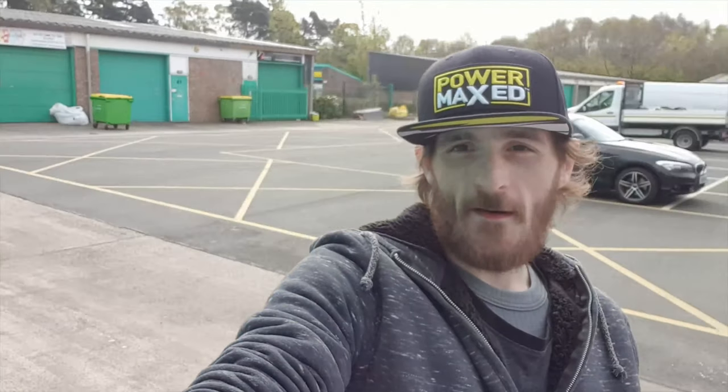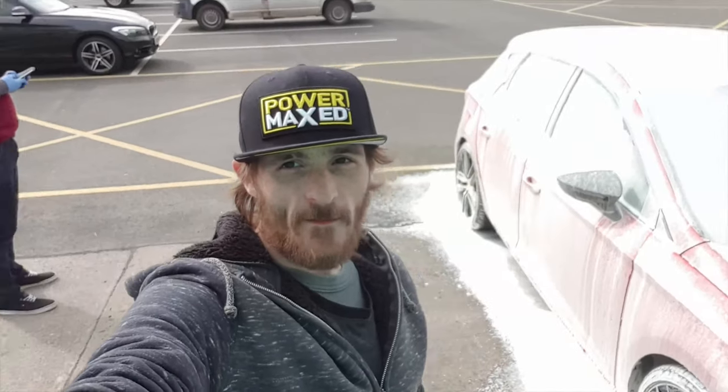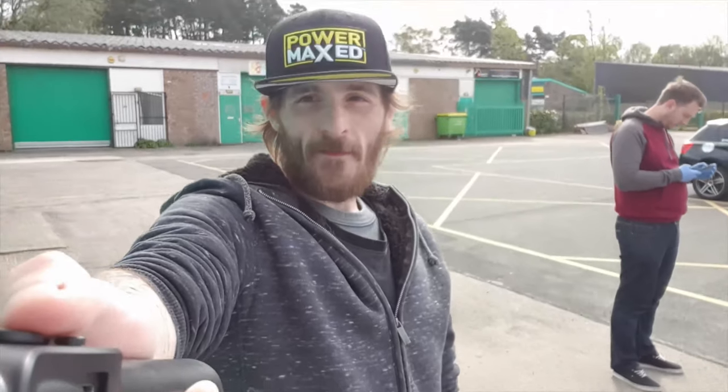Underway, we've got the car snow foam, hard on the wheel, and we're about to start the hand wash. Get her all clean for road trip.